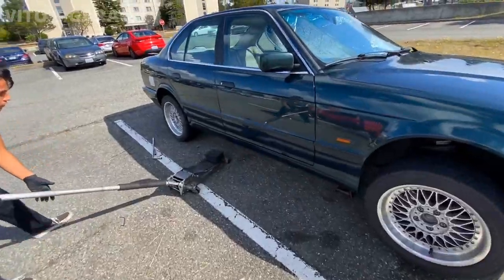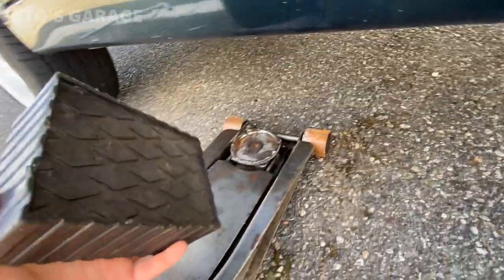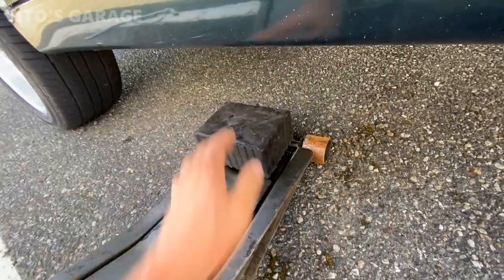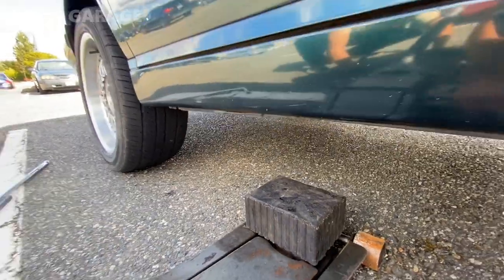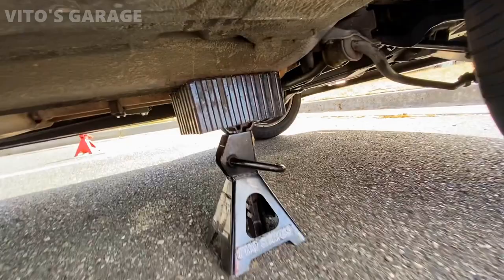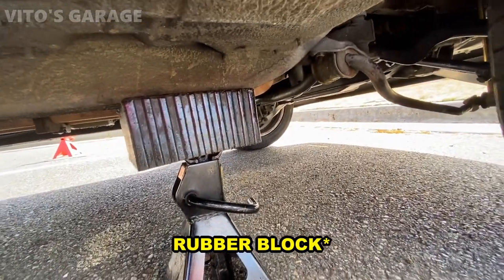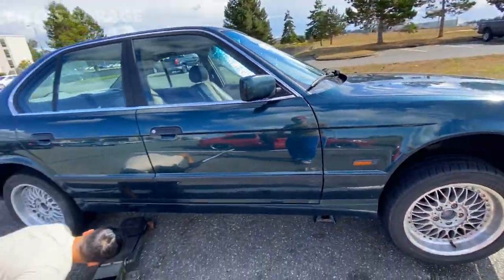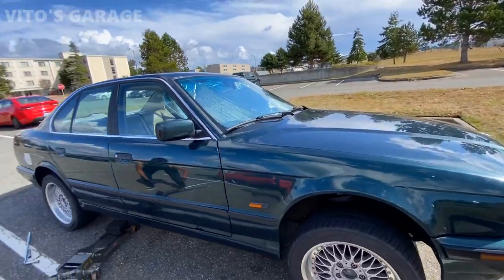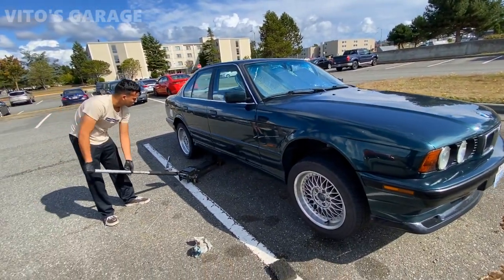And we're gonna show you how you're supposed to jack up the car with a jack. You're supposed to use this thick pad or block of wood or something to prevent all the metal from bending. And then he's gonna put it on a pinch weld. And then over here we have it jacked up already. This is how the jack stand is. You can see with the block of wood. It protects the metal from bending and scratching anything. That's the proper way of lifting cars and supporting them on jack stands.